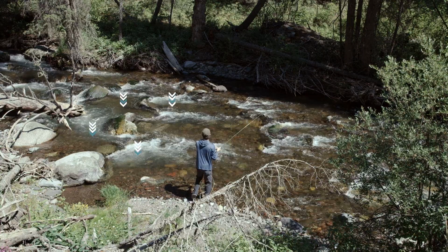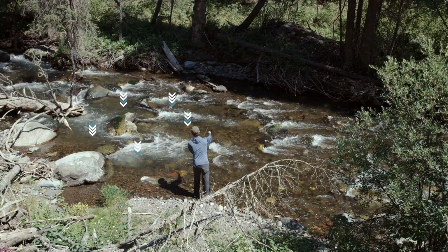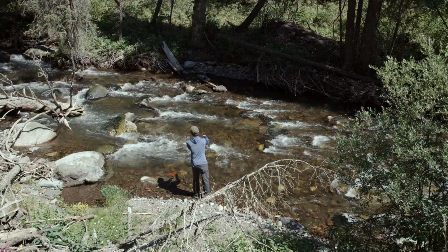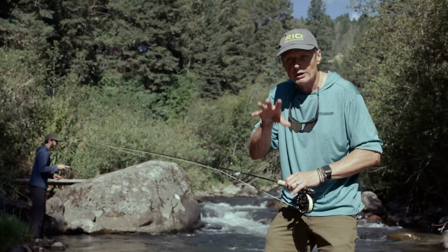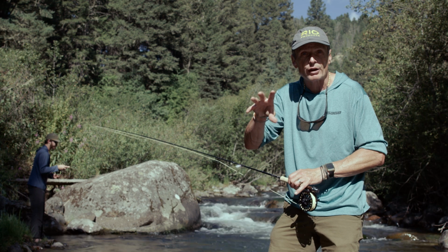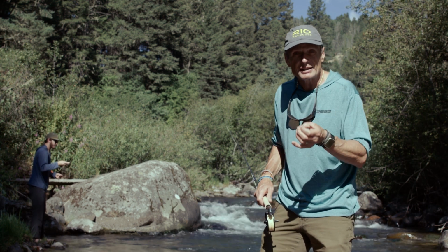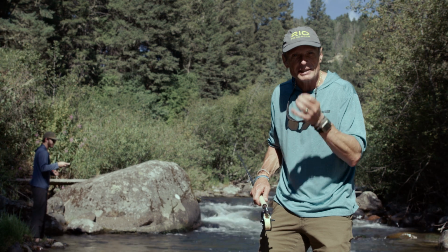You can throw your fly in there, drift it through that bucket, make three or four casts. You'll probably catch fish, maybe you don't. Hey, it doesn't matter. There's plenty more pockets. So you either work your way up the river or down the river, but you're hitting all these pockets as you do so.